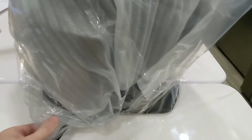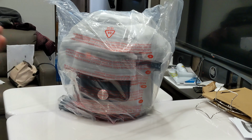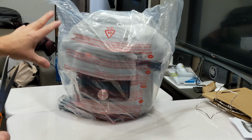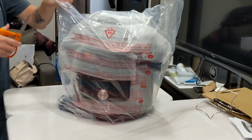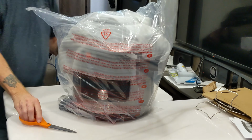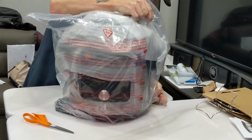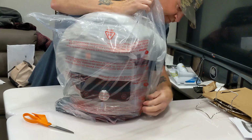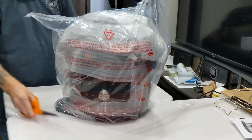So I'm gonna have to use 2 hands here, get some tape, cut some of this plastic, and we'll get all this off. All right, guys, sorry if you can't hear me too well. I don't have my mic plugged in, but I'm just gonna go ahead and take all this plastic and stuff off right now. Looks like I'm gonna have to cut it.